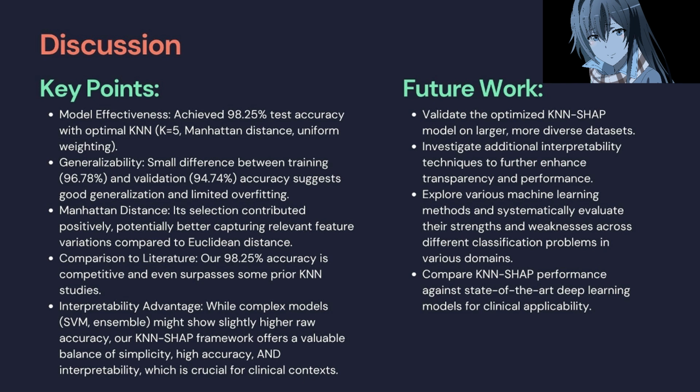As future work, there are several exciting directions we plan to explore. First, we will validate the KNN SHAP model on larger and more diverse datasets to ensure its robustness across different populations. Second, we aim to incorporate additional interpretability techniques to further enhance transparency and model insight. And the last one, we plan to systematically evaluate the strengths and weaknesses of different machine learning approaches, including advanced deep learning models, and assess how they compare to KNN SHAP in various clinical contexts.